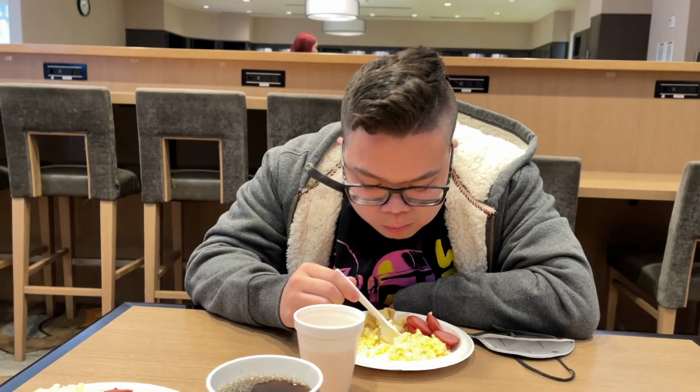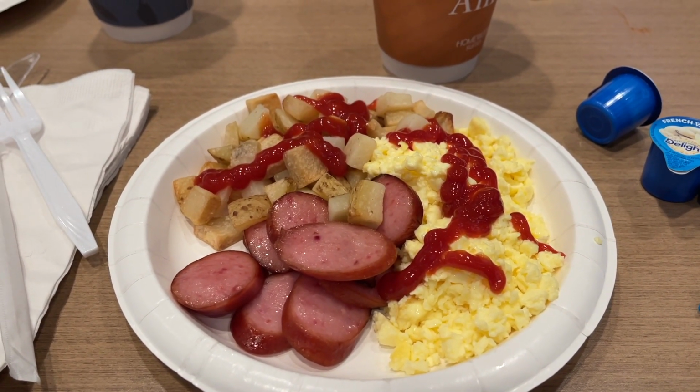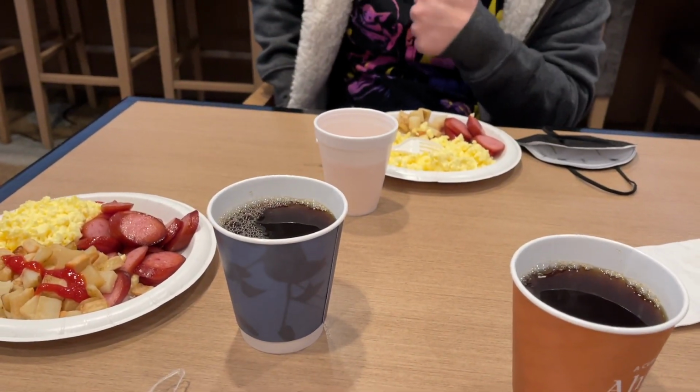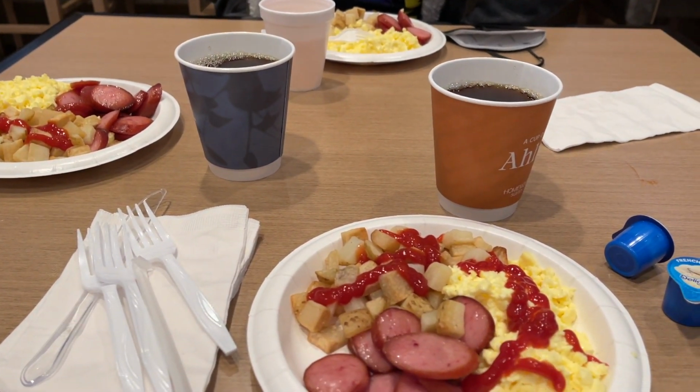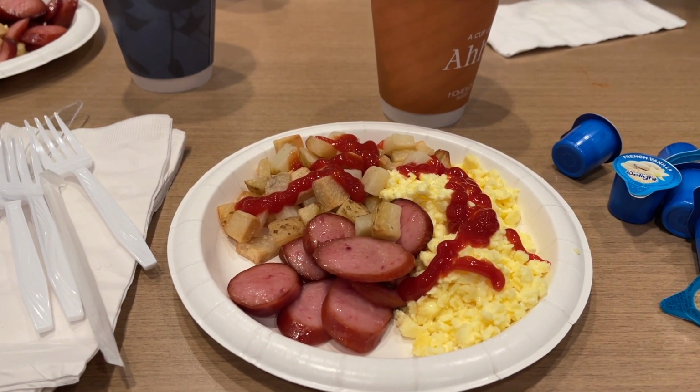Saturday. I forgot. So we're having breakfast here at the hotel. It is a buffet, but they do serve you the food just because of COVID and everything. So you just get in line, tell them what you want. Today they have eggs, potatoes, and sausage. We also have some coffee and juice. And they have fruit, they have toast, they have cereal, oatmeal, stuff like that.